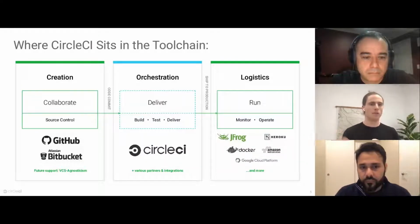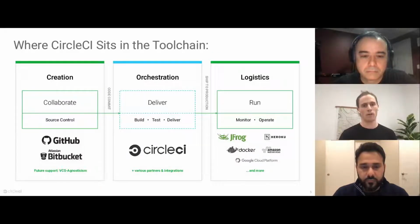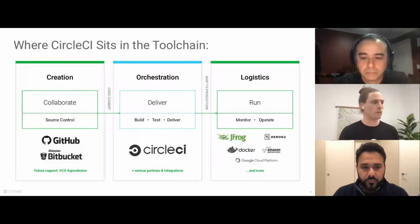And back to that concept of ideation to delivery. On the left here, we see the VCS, where all the code lives, taking all the updates from developers and ingesting them. All the way to the right is where the code's deployed: shipping off a container, deploying to a Kubernetes cluster, interacting with JFrog, wherever. The middle part here is CircleCI, where we're automating the building, testing, and delivery of that code.